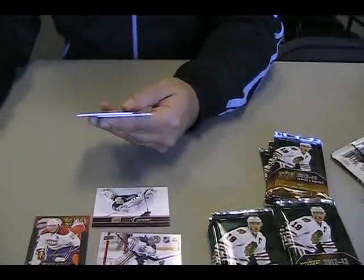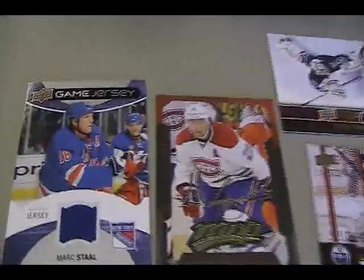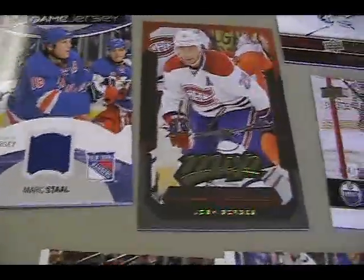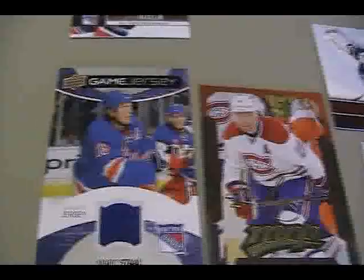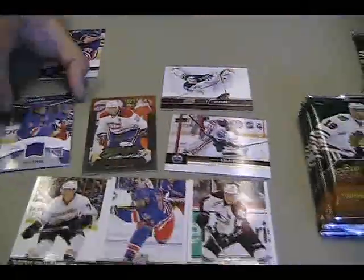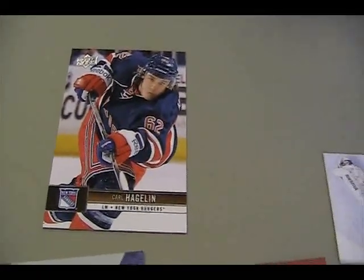And we have our first game jersey of Marc Staal of the Rangers. A lot of Rangers. Here's a Carl Hagelin. There's no hint of foil anywhere on that card. They went foilless this year. Yeah, that is interesting. Carl Hagelin, one of the more popular rookies from last year. Nice shot of him. Rangers hotbox so far.